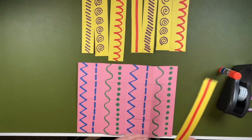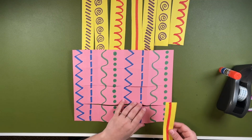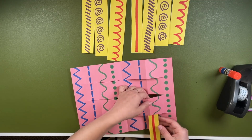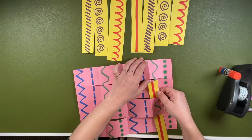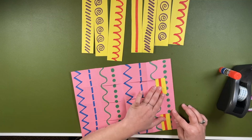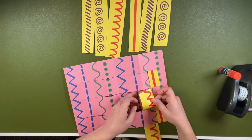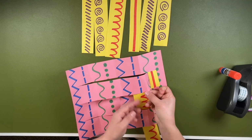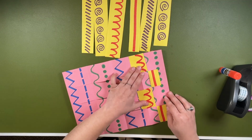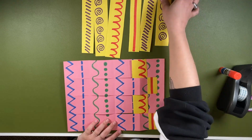Time to weave. I'm taking my first strip and sliding it through the openings in my first paper. Now watch this. Over, under, over, under. There. Now for the next strip, I'm going to switch the weaving order, starting from under, then over, then under, and over. I'm making sure that everything is lined up neatly, and I'm pushing these strips close together so there are no gaps.